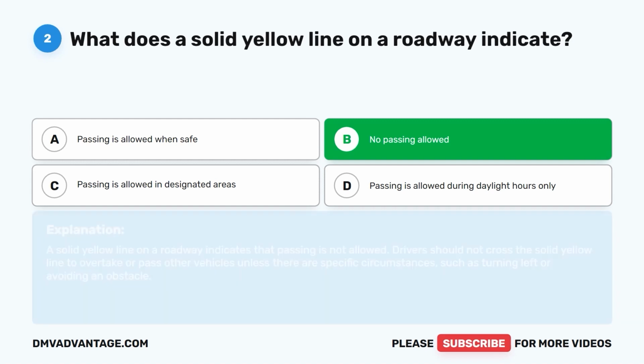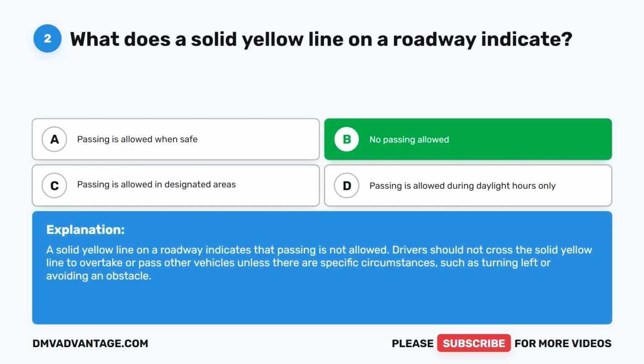No passing allowed. A solid yellow line on a roadway indicates that passing is not allowed. Drivers should not cross the solid yellow line to overtake or pass other vehicles unless there are specific circumstances, such as turning left or avoiding an obstacle.